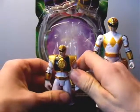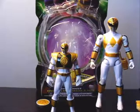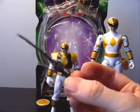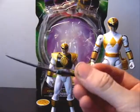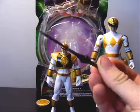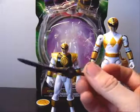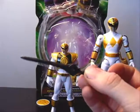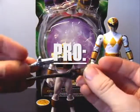As some of you may wonder, since they changed the scale of the figures in Wave 2, is his weapon actually in scale with the figure? Believe it or not, this sword right here came with Wave 1 Jason, and it is a 5-inch scaled weapon with a 3-inch scale figure. I'll say that again. 5-inch scaled weapon with a 3-inch scaled figure. That is a load of crap. This is not.